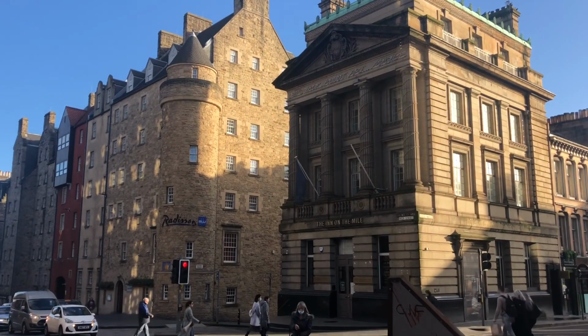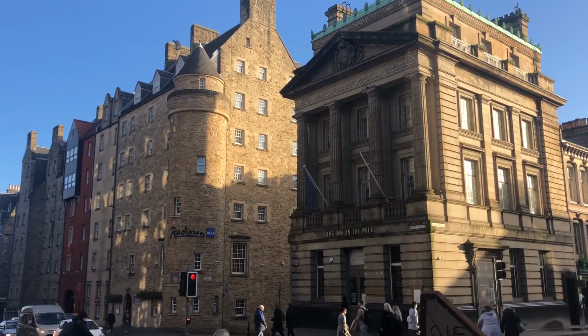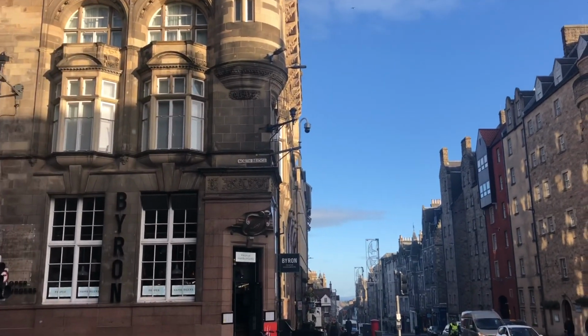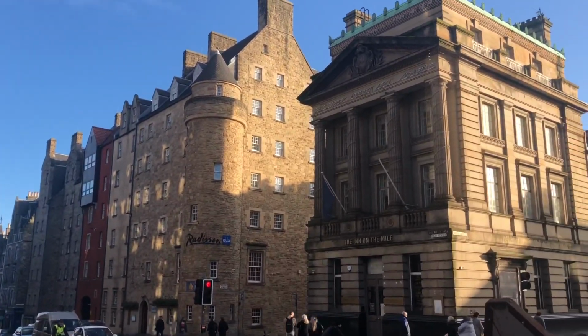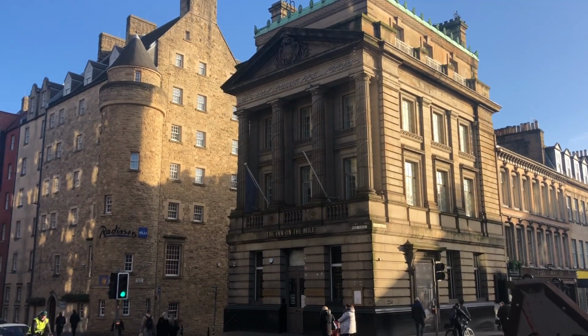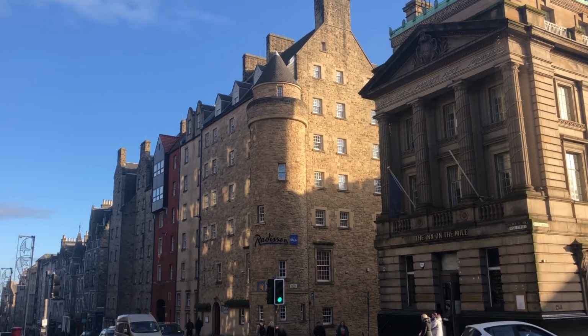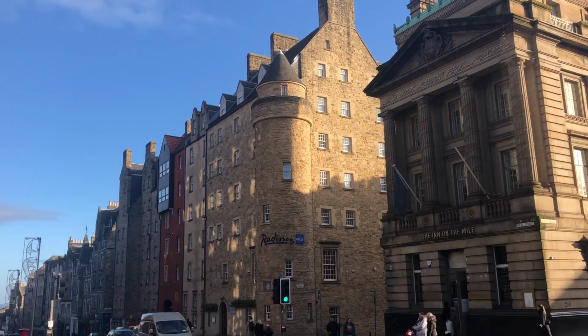So our next section of the High Street starts here, just at the traffic lights on the junction of South Bridge and North Bridge. Now this building we're looking at on the corner here is the old British Linen Bank building, and to the left of that is the Radisson Hotel. Now this building is made to look old, but it was actually built in 1990.